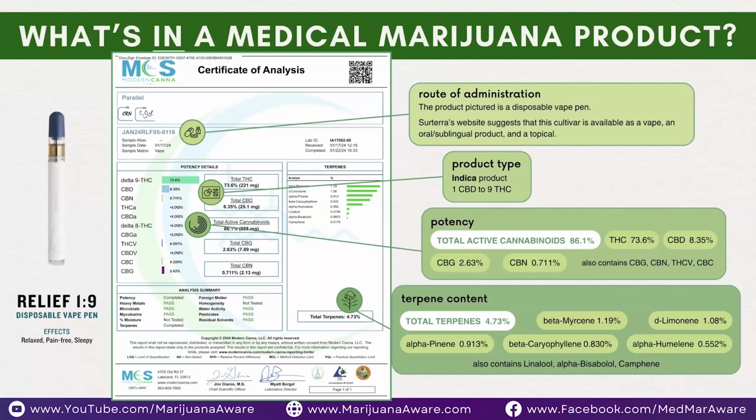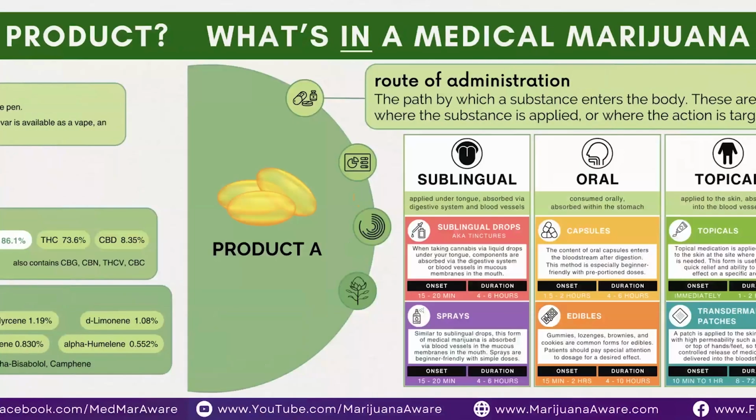And anytime you go to your medical cannabis dispensary, you can ask for this particular COA on any product that you're looking at, as well as purchasing. I suggest you do that so that you know exactly what you have. And by the way, you can match those terpenes to your particular condition.